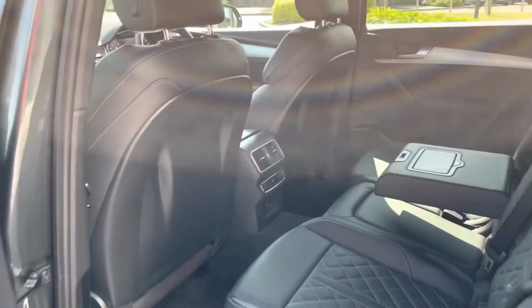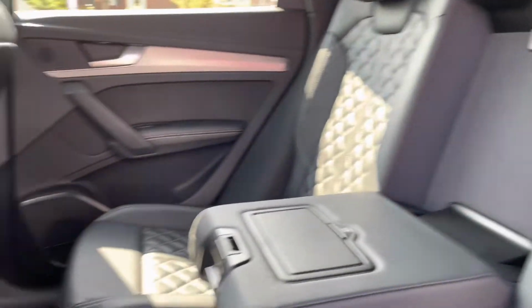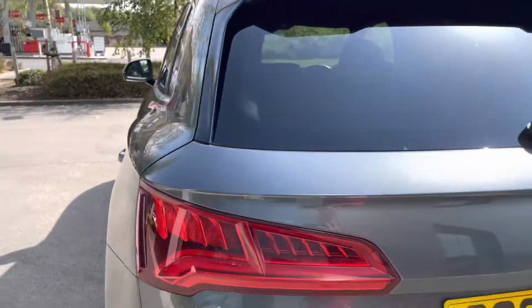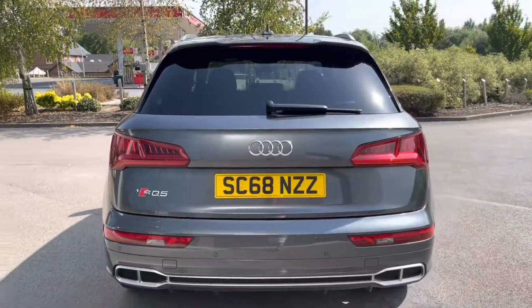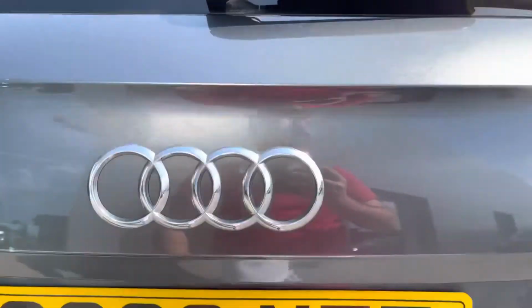Passengers in the rear of the cabin will be very happy, as this vehicle offers plenty of legroom and headroom for up to 3, finished here in this beautiful fine Nappa leather with S-Line embossed seats. There's also independent climate control and ISOFIX anchor points, whilst the rear of the car will offer large exhaust pipes and full LED taillights with dynamic indicators.